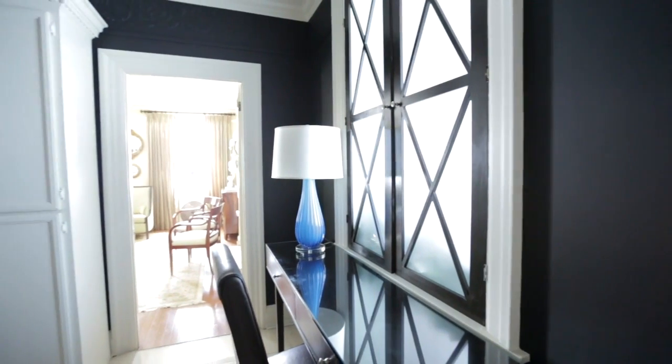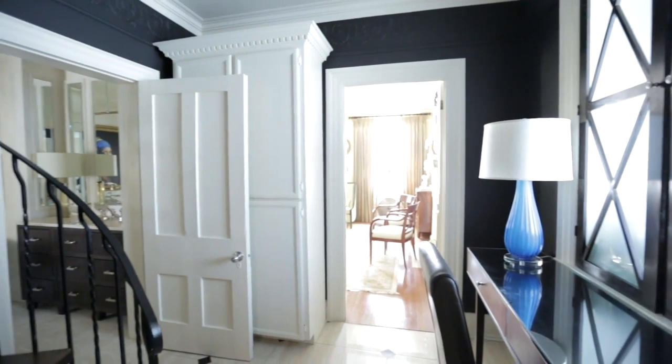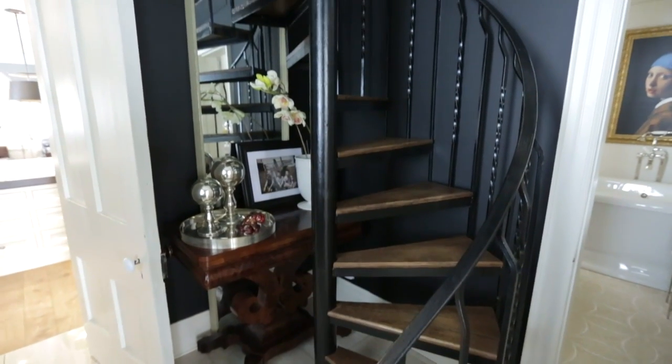We have a small room in the house that connects the kitchen to the living area. It's one of those small rooms you really don't know what to do with. It's got 3 doors, it's got a window and a staircase. So we decided why not do something a little bit different. So we painted it black.